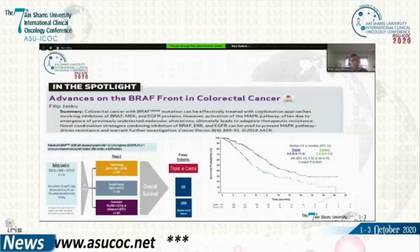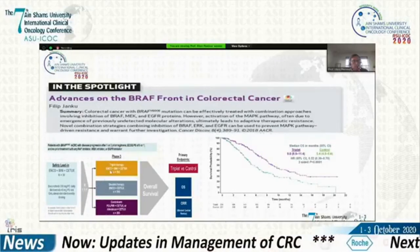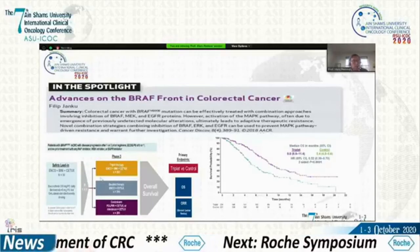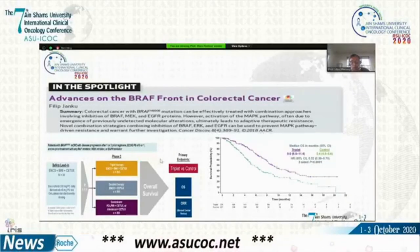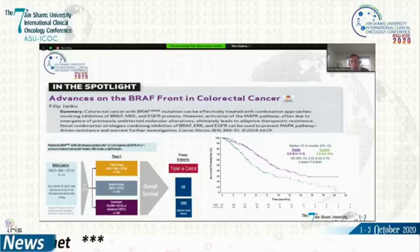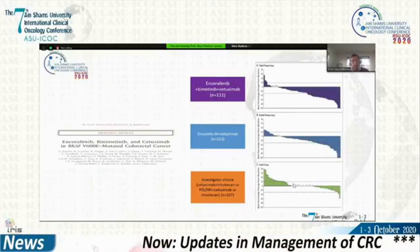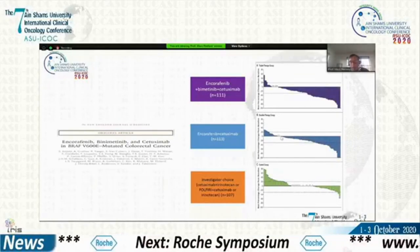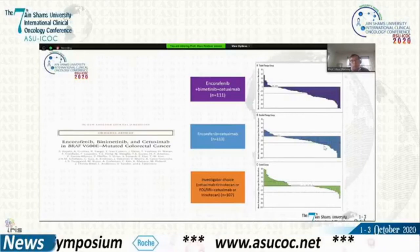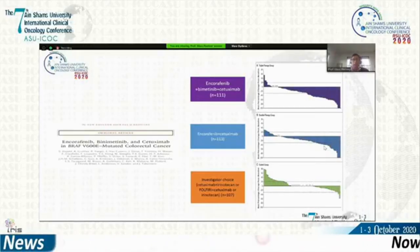And recently we have seen these data of BEACON in second line, where patients which in first line were treated with chemotherapy, then were randomized in 3 different arms: the triplets, the doublets, and the control arm with chemotherapy and an anti-EGFR. What was clear that the triplet targeted therapy was doing better than the control arm, which is shown here. You see the purple curve and here the green curve. Based on further analysis, it's clear that not only the triplet, but also the doublet is doing well. And for example, in Europe, the doublet combination will become the standard treatment in BRAF mutated tumors in second line setting. So clearly there was a medical need.